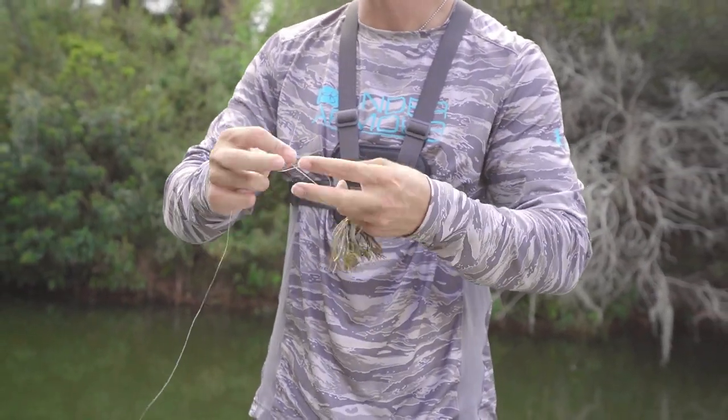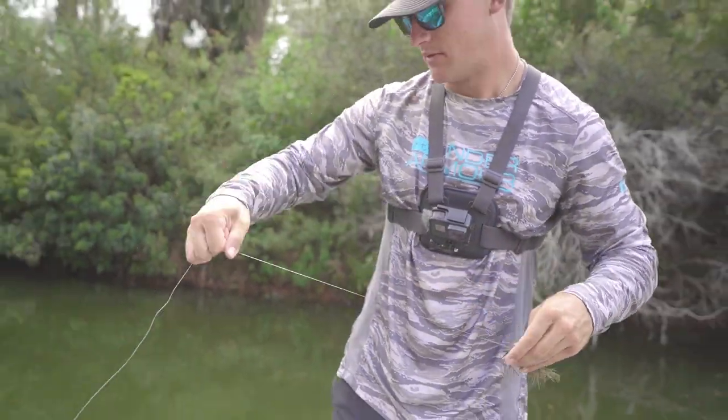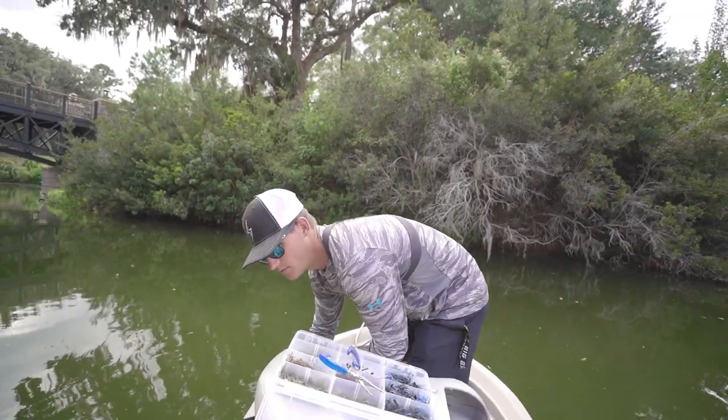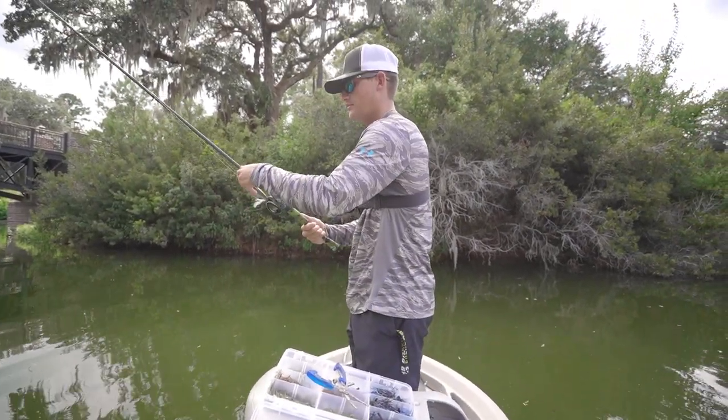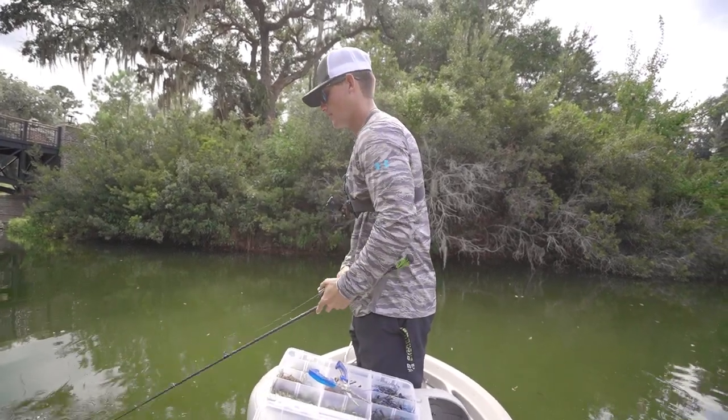Oh, there's one chasing bait. Look at that right next to us, bro. He was just chasing bait right up here. Got my topwater.